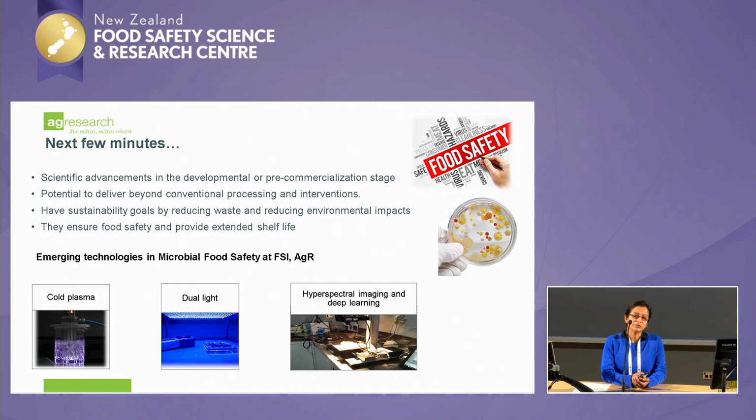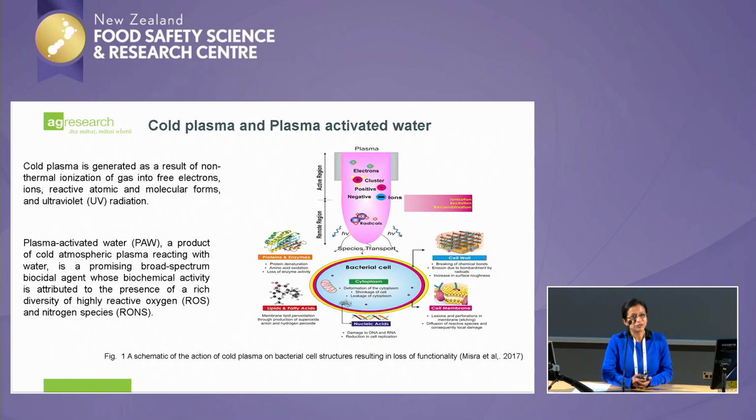Now, in general, there could be several ways to define what an emerging technology is, but they all are potential advancements which are at the pre-commercialization stage, and they promise to deliver beyond what conventional technologies do, and they have sustainability goals and ensure food safety and shelf life. Let's start with cold plasma.